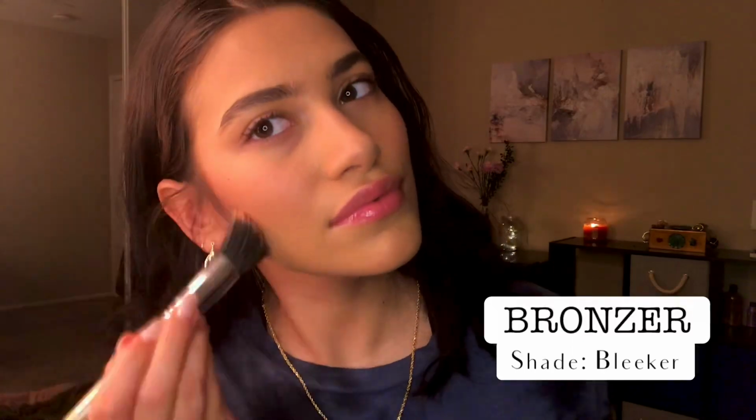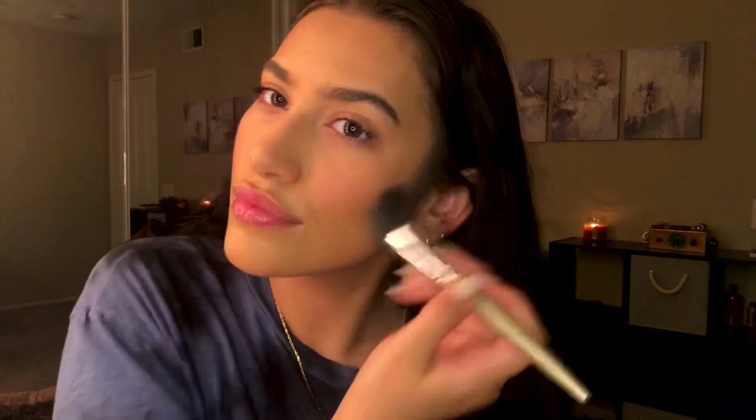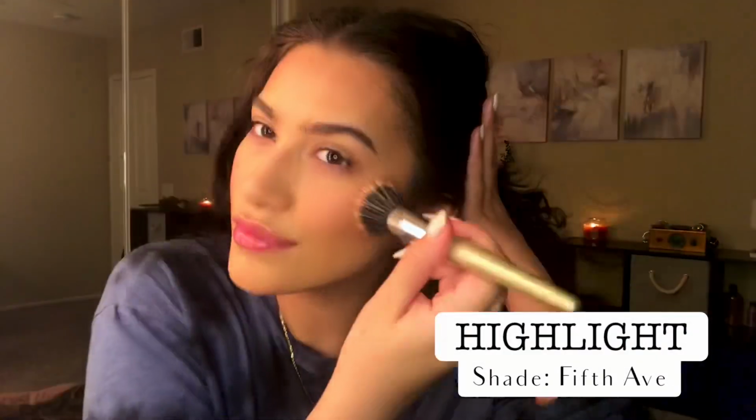Now I'm taking the bronzer and going right under and kind of over where I put my blush, because that's what I like to do to make it blend better and look natural. I also like to take the bronzer up on my forehead to give it that natural sun-kissed tan that we usually get when we're out in the sun, even though there hasn't been much sun in LA lately, but we can fake it. And lastly, I'm applying highlighter to the highest points of my cheekbone.